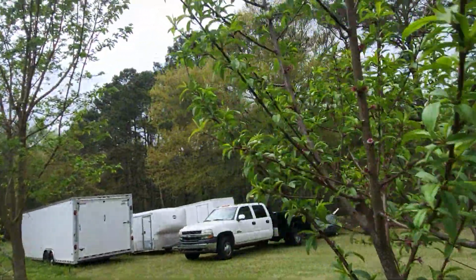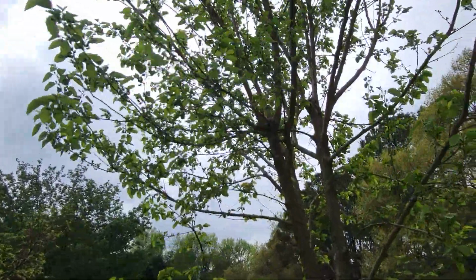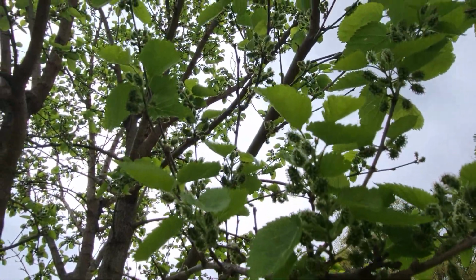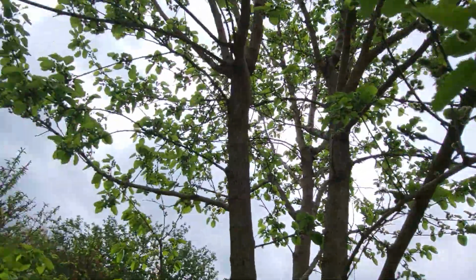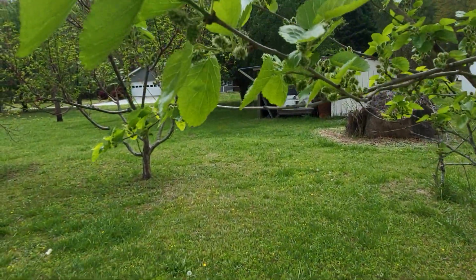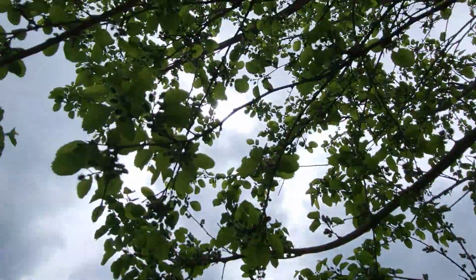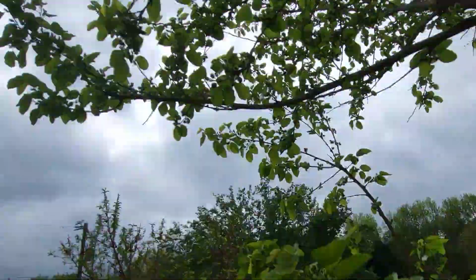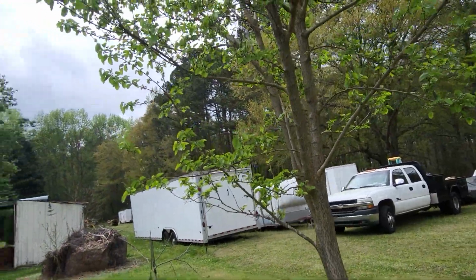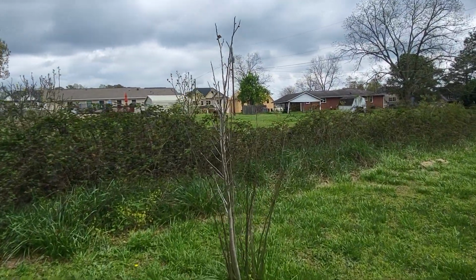All right. This is the red mulberry. It is so covered this year, y'all. Look at that. Do you see those? It's doing a lot better than the white one. It is really covered. It goes way up. Just absolutely covered. I was hoping with this tree I could leave the top for the birds and the bottom for us, but I don't know.